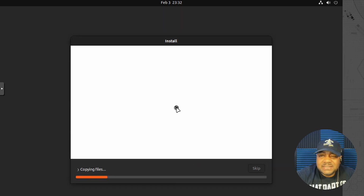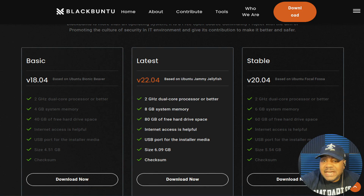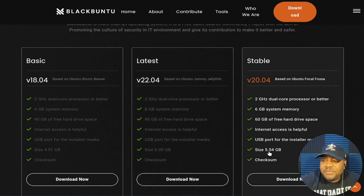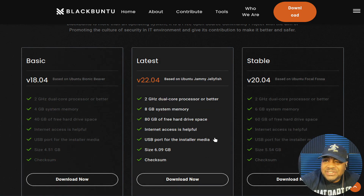Now the install takes some time because of that ISO. Let's go back over here to the website real fast. The ISO for 22.04 is 6.9 gigabytes. That's how big the ISO is. The stable version, this one's 5.54, this is 20.04, and then 18.04 is 4.51 gigabytes. So that's just so you guys know.